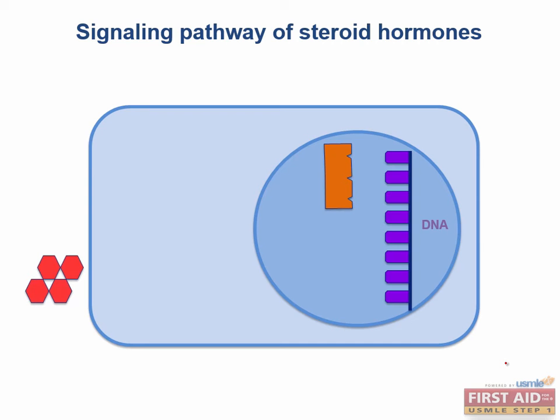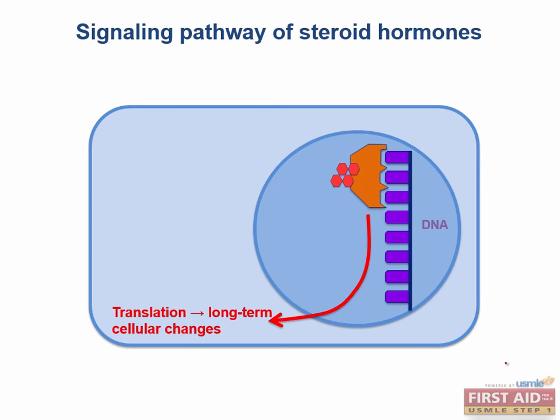Because it's not water-soluble. Once it gets to the cell, it can actually diffuse just fine through the lipid bilayer because it's lipid-soluble. So most of the time, steroids act on transcription factors, causing a conformation change that either allows localization to the nucleus or increased DNA affinity. The transcription factor binds to the steroid-controlled regions of the genome, leading to transcription and eventually translation of proteins that cause long-term and structural and functional changes in cells.